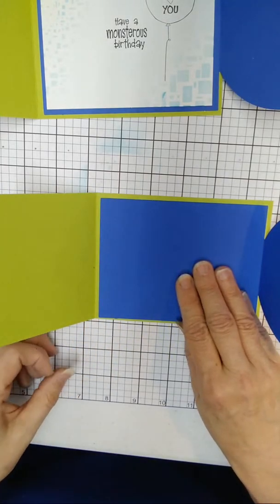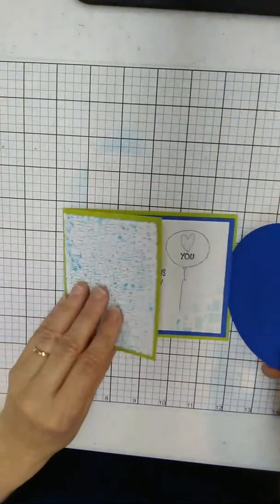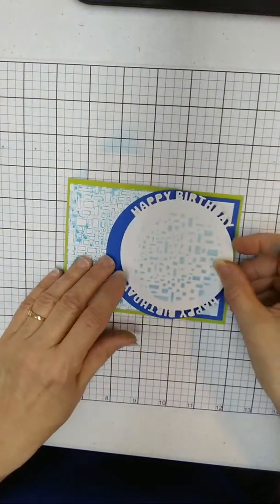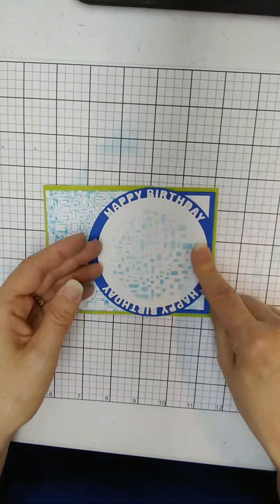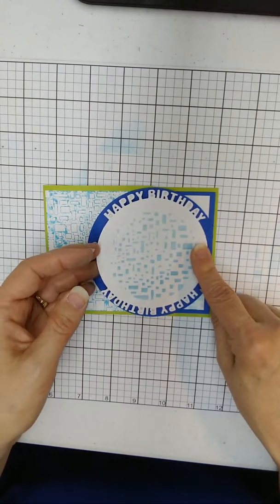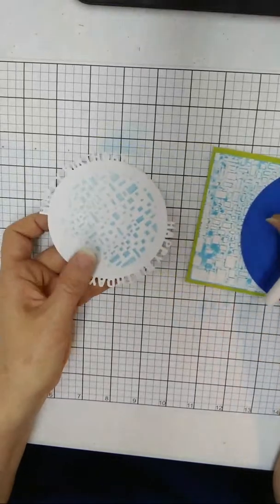Okay. And then Debbie, if you have questions at the end, holler at me, okay? All right. So we should be here. And what we have left is this happy birthday panel that we're going to put on the front. Okay, Deb, you're asking about the circle. Hey guys, don't be afraid to ask questions. That's the great thing about doing this, that you have me here to ask.